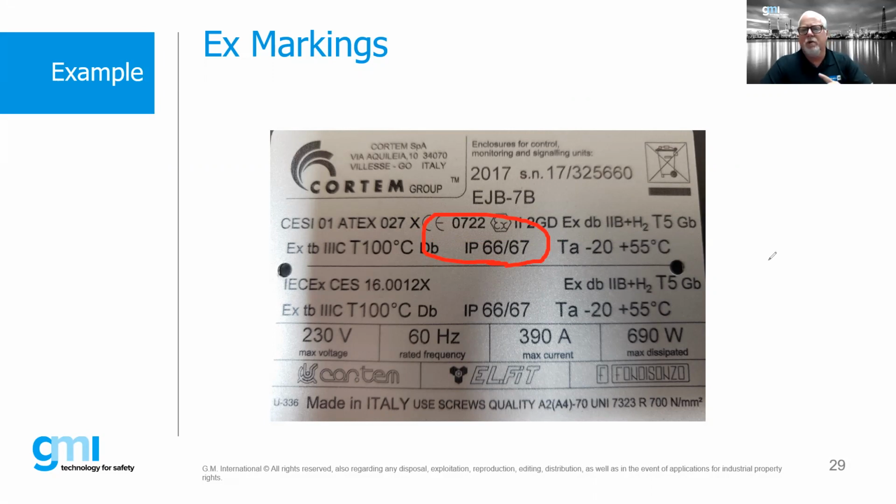The only other additional gas that is in 2C is basically acetylene. So you could use this product in any environment, with the exception of acetylene is really what it's saying here. So there's our IP codes. There's our T ambient. This down here is our dust markings, okay? What we see right here, that's our dust markings, which we really haven't covered, but that's what you would see there.